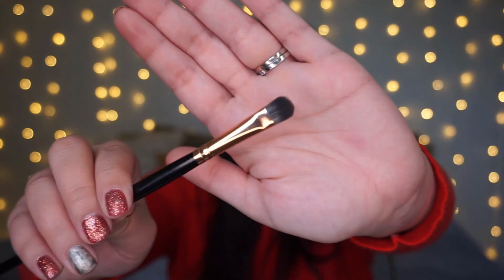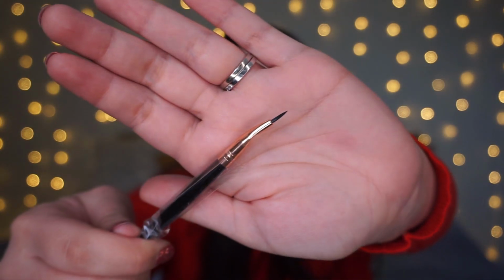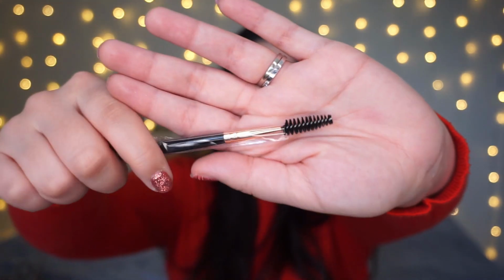Then I kept this flat shader brush because it's super thin, and I thought it would be really good for cut creases, so I kept that one. And then I know the people in my life that I gifted these to wouldn't use a liner brush like this, so I just kept it for myself, see if I like it. It looks like it might be a little too thick of a liner brush for me to really enjoy, but might as well try it. And then I kept the spoolie brush because I feel like I can never have enough spoolies in my life, so I kept that one for my eyebrows. And that is everything that I brought in.